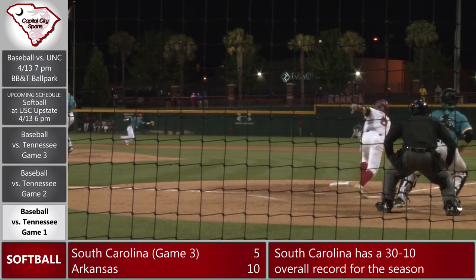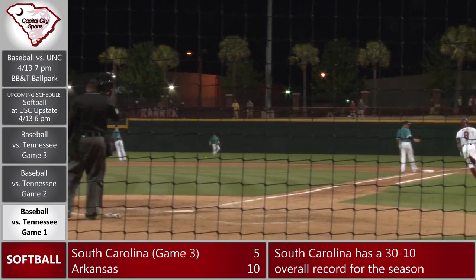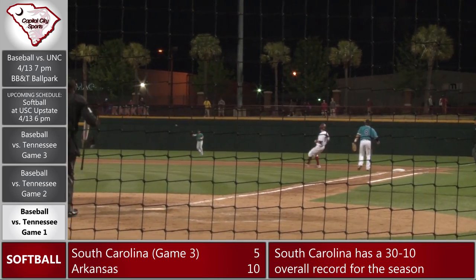As we head to the bottom of the 7th, Marcus Mooney starts things off with a single for South Carolina, his first and only hit of the game.